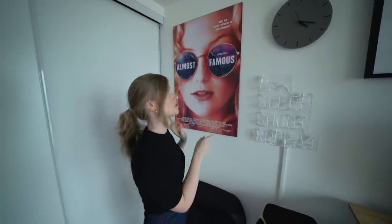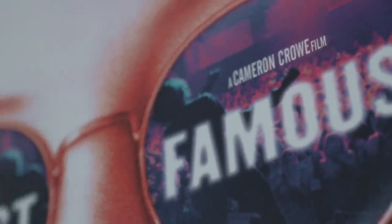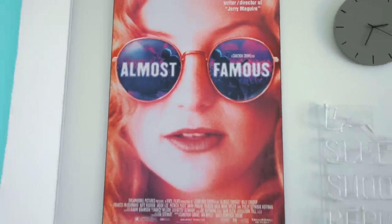Let's move on. One of my favorite parts of this room is this poster. So this came with me from my last apartment and it's actually a gift from Chris. It is a poster from the movie Almost Famous. It's my favorite movie of all time. And then I had it plaqued at Costco. Love Costco. And it's actually positioned right when you walk into this room, you see this poster.